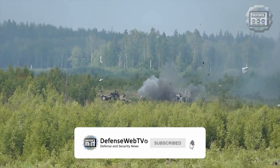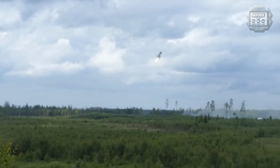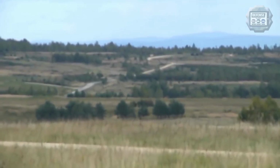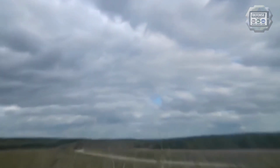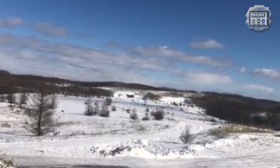The command launch unit, with a carry weight of 6.4 kilos, incorporates a passive target acquisition and fire control unit with an integrated day sight and thermal imaging sight. The Javelin missile is equipped with a high explosive anti-tank warhead, which is able to penetrate armor equivalent to 600 to 800 mm explosive reactive armor. The Javelin missile system is operated by a crew of two.